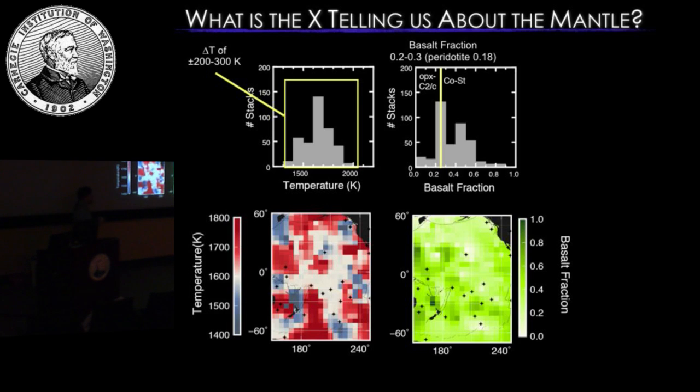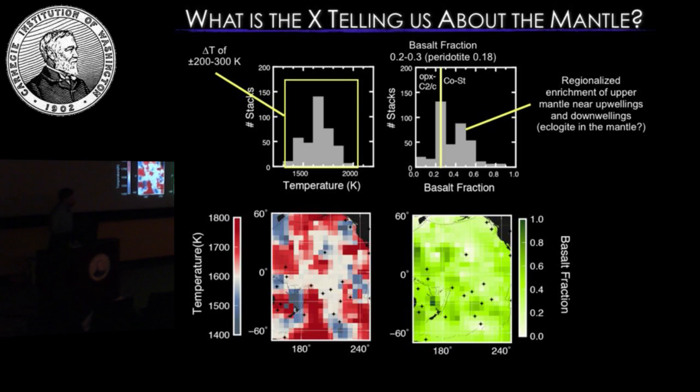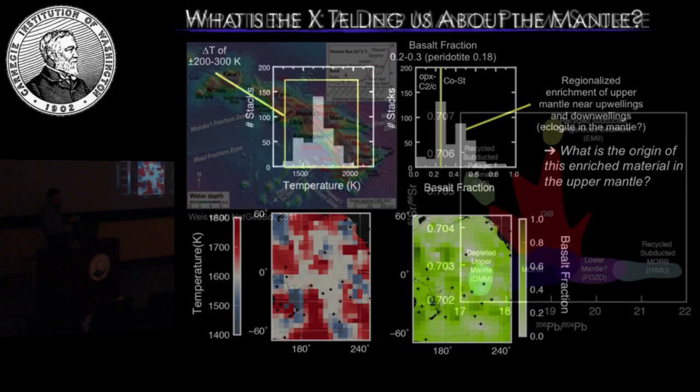We also see this big tail of regionalized enhancement, where there's perhaps a higher basalt fraction in the mantle. And so this is perhaps indicative of this eclogite component. I say eclogite, but really, basalt, when you take it to high pressure and temperature, becomes eclogite. So people have talked about how you get this eclogite in the mantle. Why would you have these regionalized enhancements of that particular material? Where is it coming from?